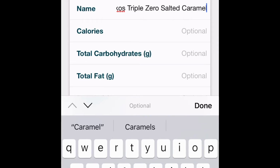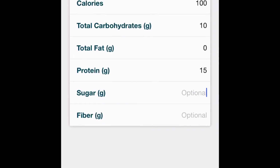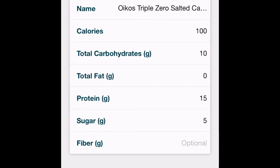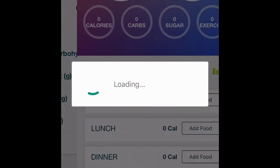And then it'll ask you for the nutritional value in the product. And I'm going to fill in all of it, even though it says it's optional. But I like to have the information for myself. So the total carbs is 10 grams. And then the total fat is 0, because 000. And then the protein is 15 grams. And then we'll go to sugar is 5 grams. And then the fiber is 3 grams.